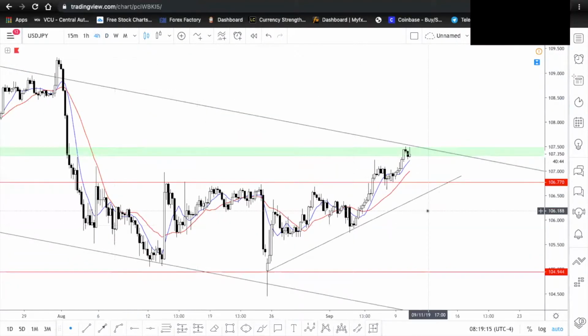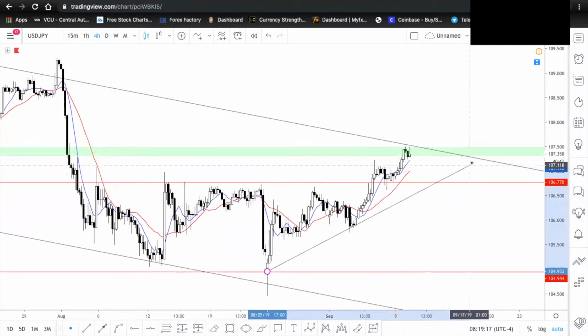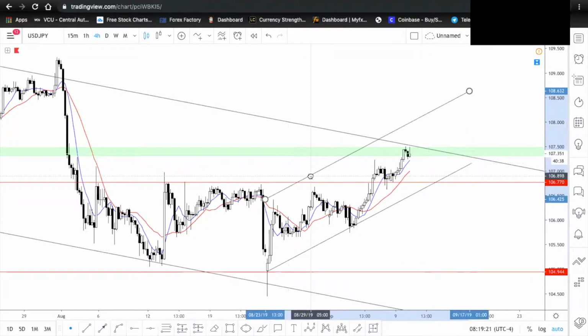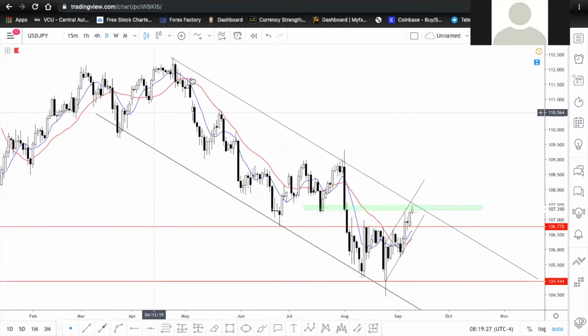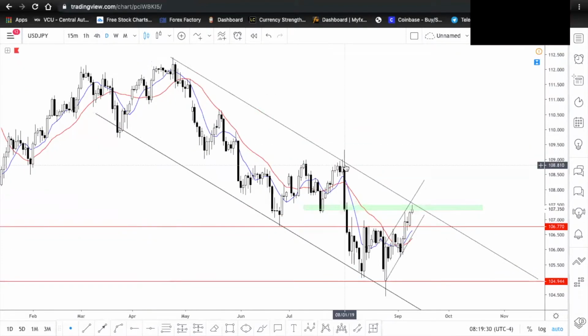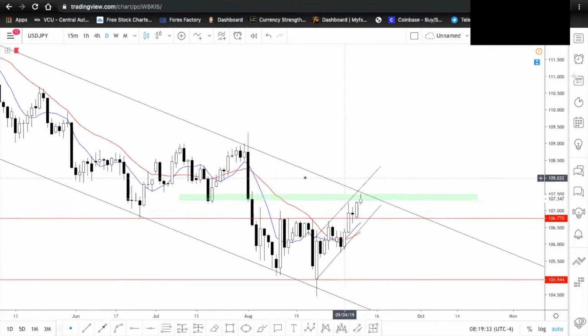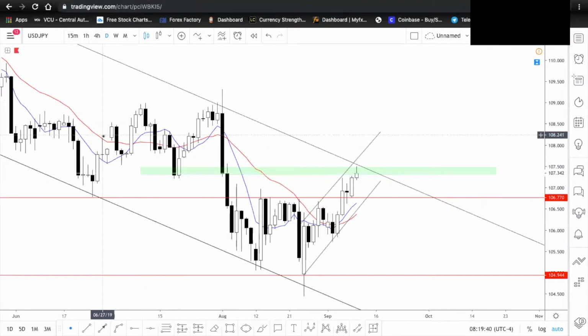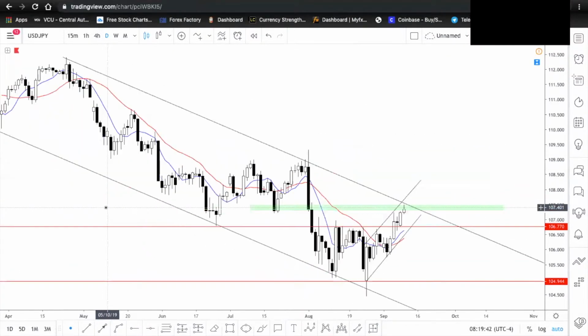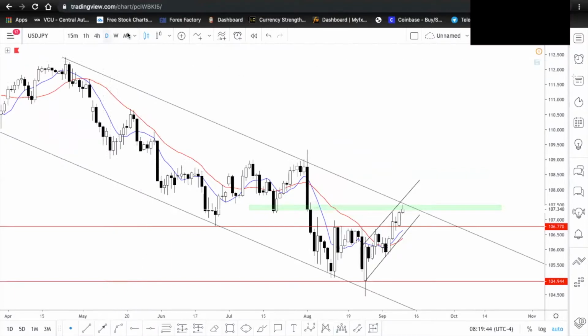Okay, so let's hold off and see how this reacts. And this would be a nice entry. We're touching the trend line. You guys can see one, two, and third touch. If you want to hold off for some daily rejection, a daily pin bar, that would give again some high probability setup. Again, the higher the time frame, the more likely price is going to play out in your favor.